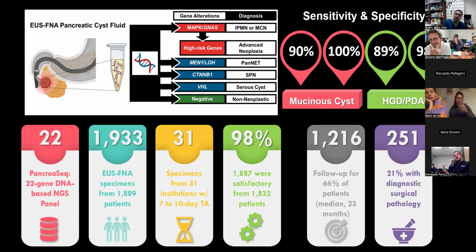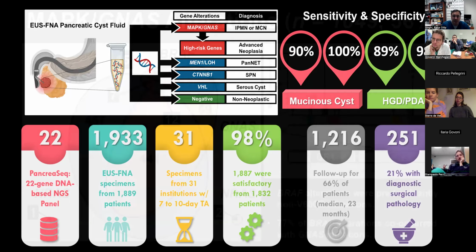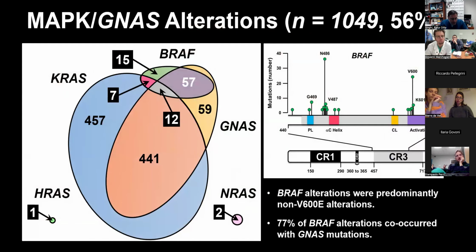But we are getting to the point where we can start combining that with different data points and where we can help stratify patients and hopefully stratify them based not just on molecular testing, but other cofactors, maybe cyst size, the patient's age, family history, and that's things that we're looking into now. But we did learn a lot about the molecular profiles of pancreatic cysts. And it's not just about KRAS or GNAS when it comes to IPMNs or mucinous cysts.